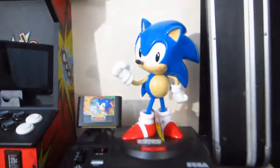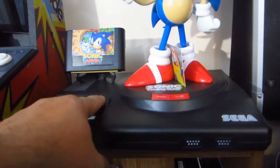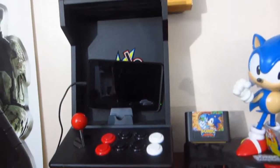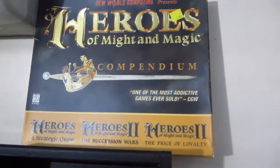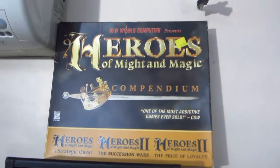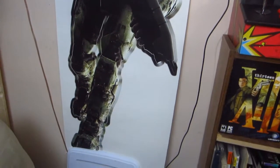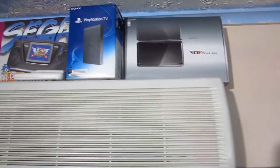Above that, Sonic Mania, which you gotta love. My arcade that actually hooked up and works. I haven't tried the one on the floor yet, but need to get to that. Heroes of Might and Magic. I've never played the game. I've always wanted to. And when I found this for $2, I was like, alright, I'll get it. Cool little box. My air conditioner. My Halo sticker. And above that, I keep, perfect spot for my handheld boxes. Little old guys.